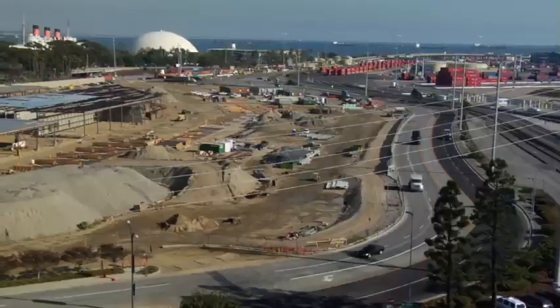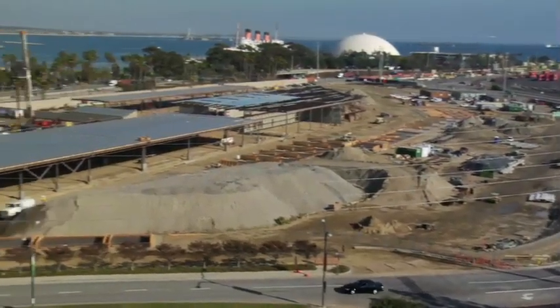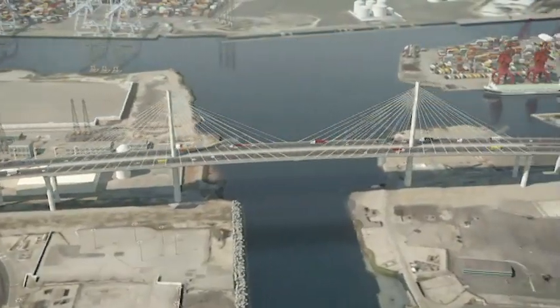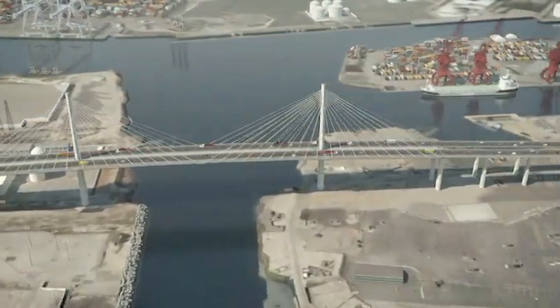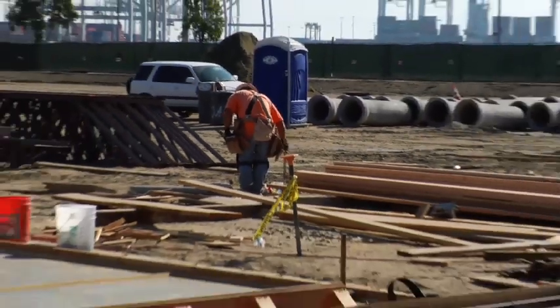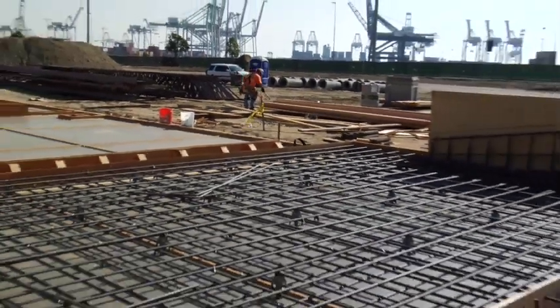My pleasure, Sean. Well, tell me about this site right now. This is the site of the new maintenance building, but I understand it's also connected to the construction of the new Gerald Desmond Bridge? That's correct, Sean. The new Gerald Desmond Bridge is going to be located just north of the existing bridge, and one of the things that we need to do is to move our existing maintenance facility out of the way, and we need to do it quickly so that it doesn't impact the start of that new Gerald Desmond Bridge.